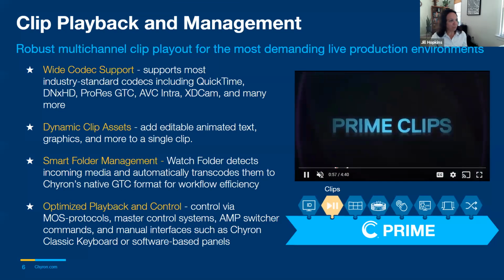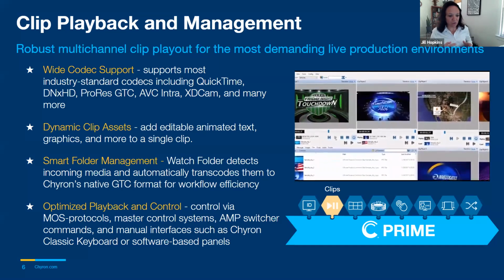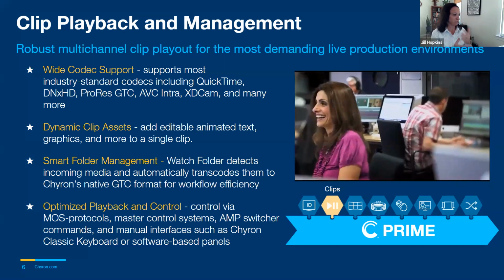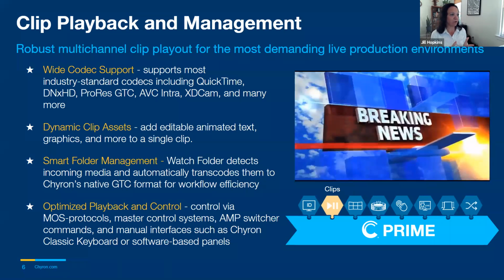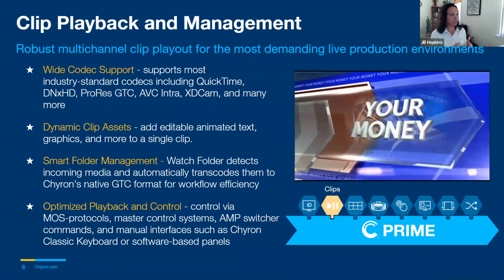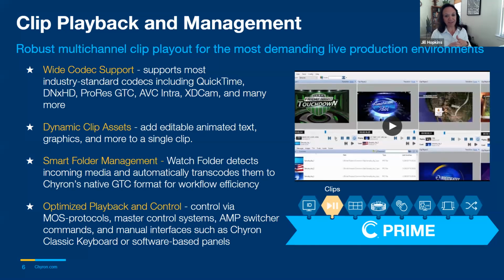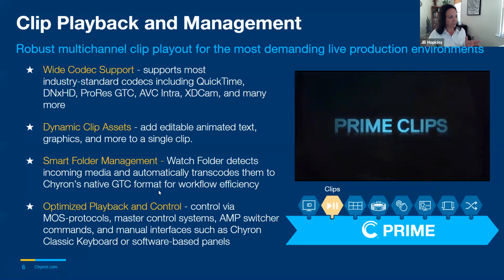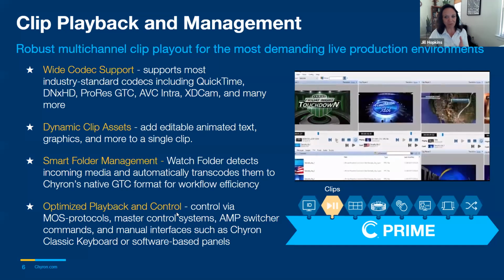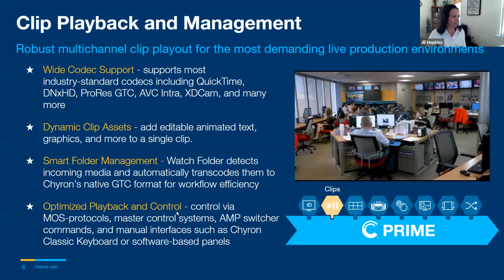With the Prime platform, we also have a clips player. The clip player offers your users, your operators, your editors, your producers, the ability to create animations, opens, even promos within Prime. So Prime allows you to add editable animated text and graphics to a single clip. The clips and assets are treated as layers. And so that offers the producer more flexibility in what they want to do with those clips on the air.